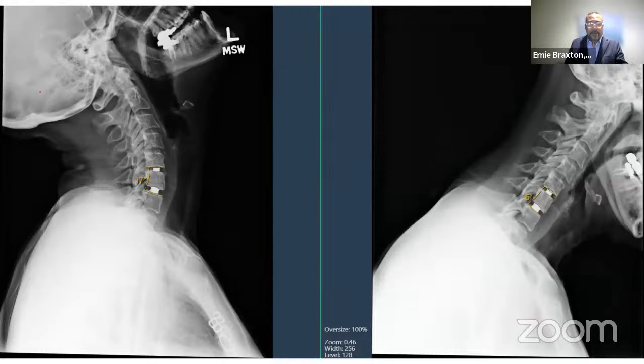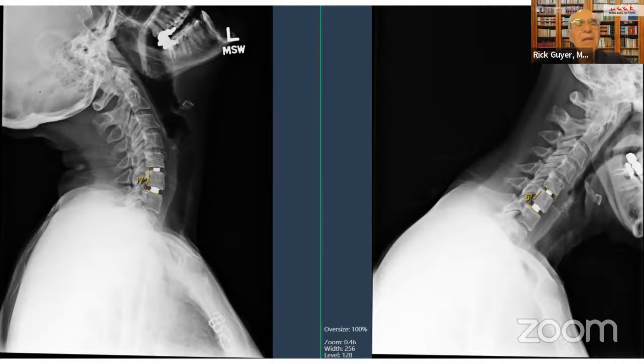Back to work, back to recreational activities. She still complains of some soreness at the end of the day, which she says is about a 2 out of 10. And so that was a failure of an implant. I thought that might be an interesting case to present of doing a disc to disc revision. And Ernie, how far out is she now? She is about a year out from that case.